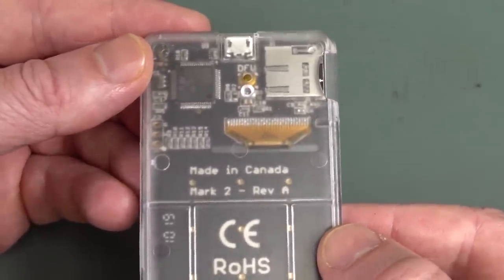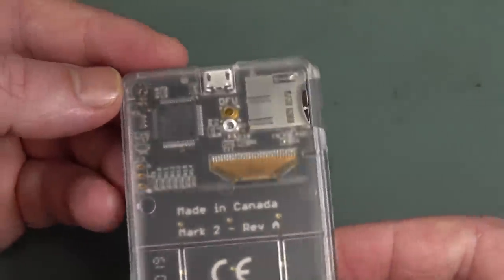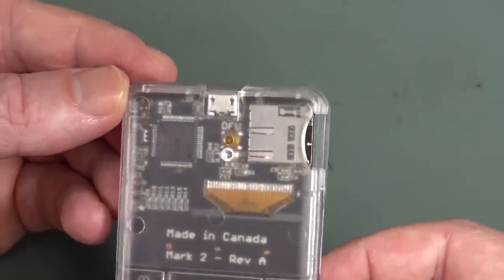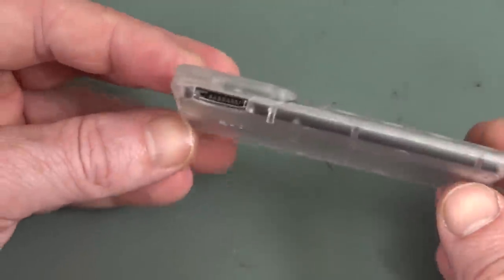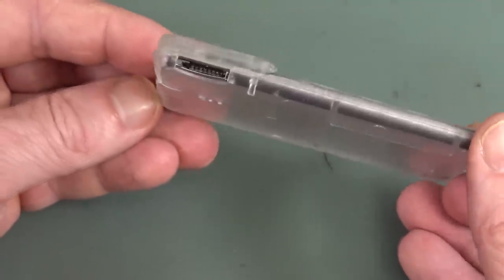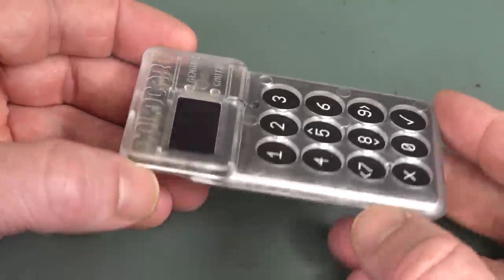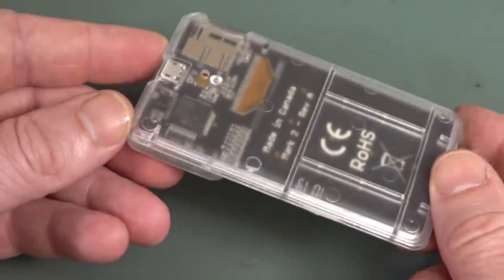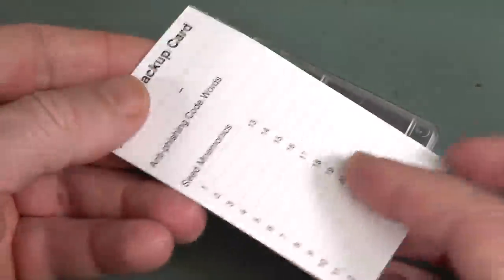Anyway, made in Canada. Hi to all my Canadian viewers. Mark A, Rev 2. And there you go. I like that it's a clear case, so you can see that it hasn't been hardware modified or anything like that. That's called a supply chain attack, of course. Companies will buy the genuine one and then hack them so that they can steal your coins, or they will hack the card.